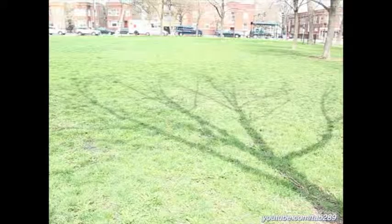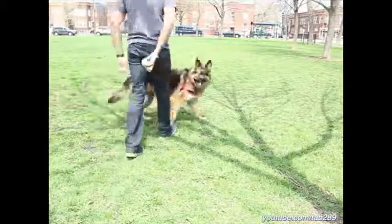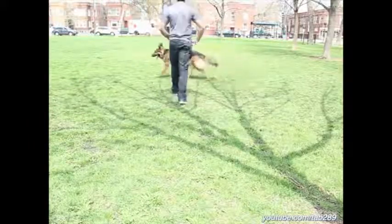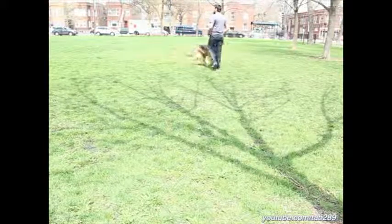And now we are finally ready to start doing some practice drills. You can already see how much more interested she is in me at this point as opposed to the environment. This is after just minutes of doing the primary exercises.